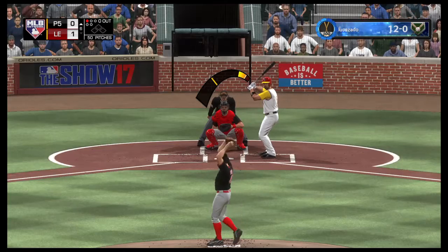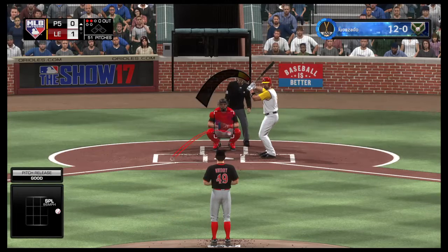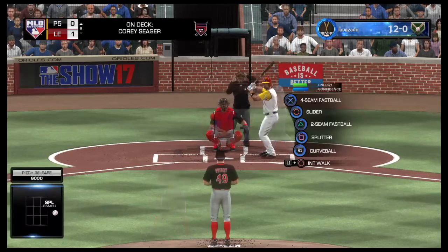Well, it's been a good outing so far, but he hasn't really racked up the strikeout totals that you might think, Dan. Yeah, but for him, Matt, he's more of a pitch to contact kind of guy, and obviously it's working so far, and the way he pitches, it really keeps his pitch count down. 3-0 now.